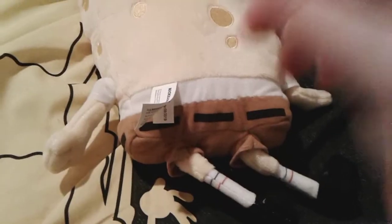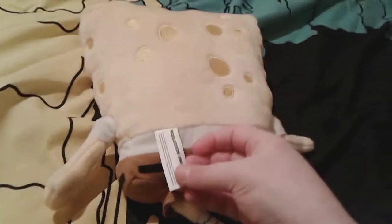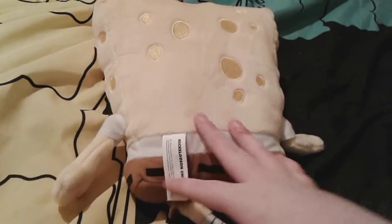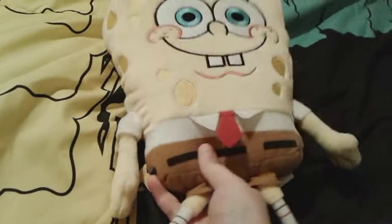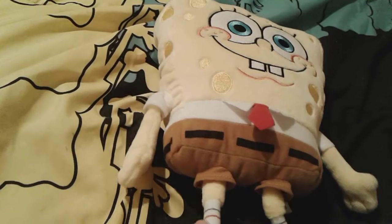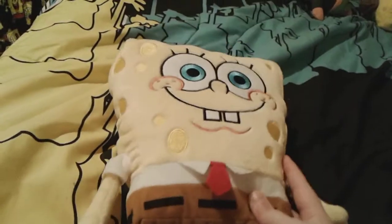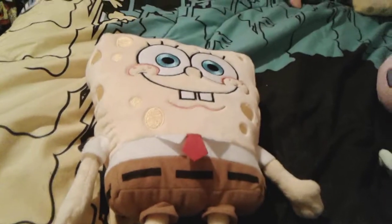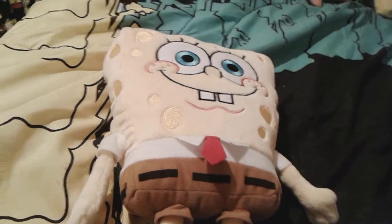And yep, here's a quick little back view of him. Again, he's super, super soft and sweet. And he is from Nickelodeon Universe, as you can see by this tag right here. But yeah, he's just a very, very basic little SpongeBob plushie. Yeah, so that's all for this adorable little SpongeBob Nickelodeon Universe plush.